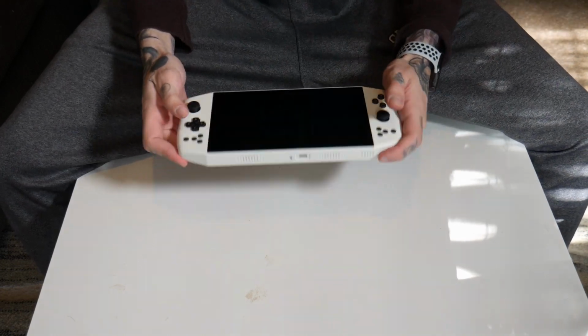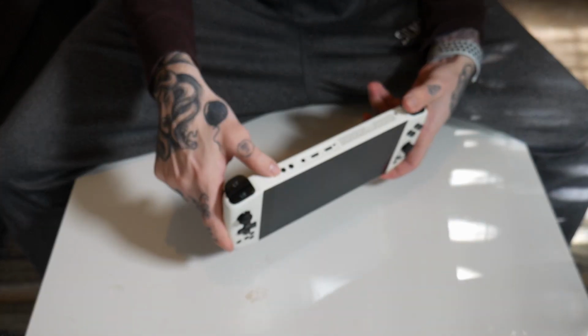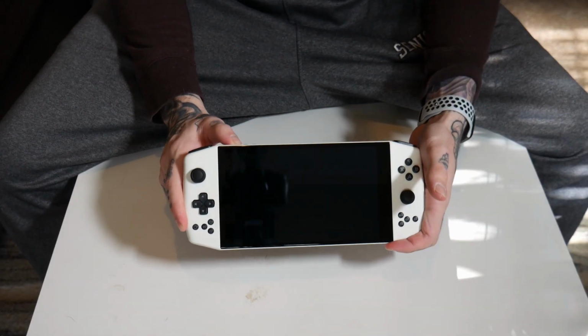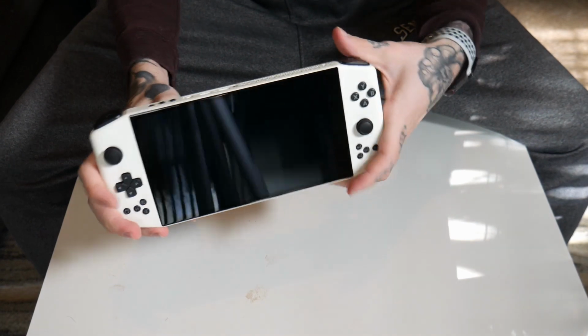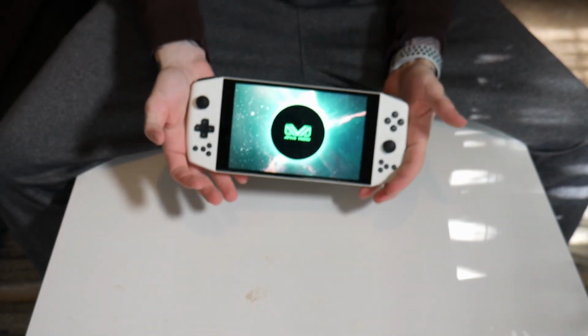Now let's actually turn it on. It looks like the power button is right here at the top. So I'm going to hold it down. You can hear that. There's the fan on the back and on the top that was kicking on. I'm sure that's probably as high as it gets.